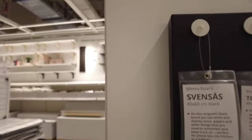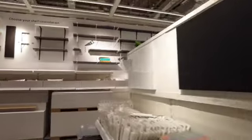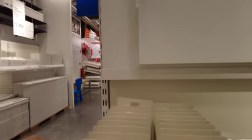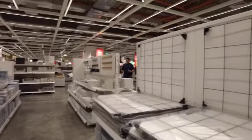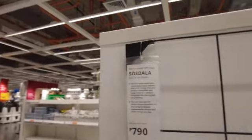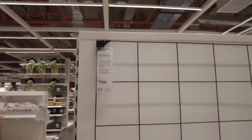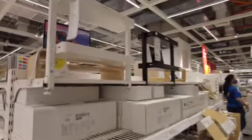IKEA also has metal boards that may come in black or white. And for crafters like us who are into paper crafting, this is one thing that can help us in terms of storing our most used dies for die cutting. And this Osdala wire memo board is actually a fun way to showcase your cards or photos.